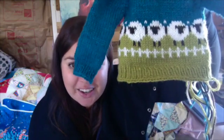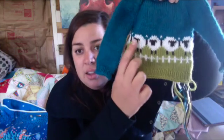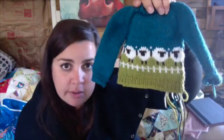But, yeah, I think the color work turned out really well. There's no pulling. You can't see the colors that I floated behind it at all. So, yeah, I'm pretty darn pleased with that. Yeah, so like I said, this is what I finished this morning.